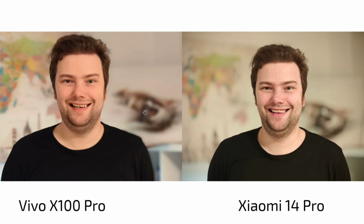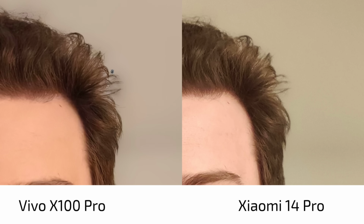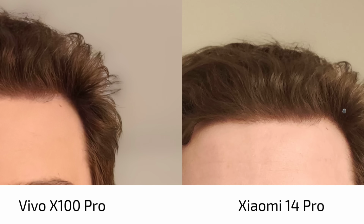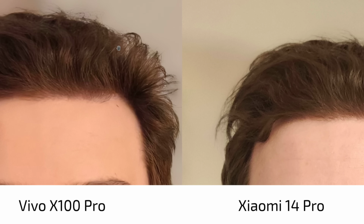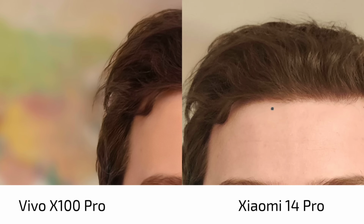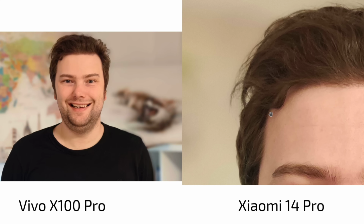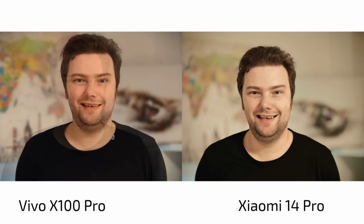Bokeh, however, is good. I wouldn't call it marvelous. You can see some issues here on the Vivo X100 Pro, where the Xiaomi 14 Pro does it a bit better. And the same goes here for those kind of hair, that it's a bit more blown out there. I mean, it's been blurred out, which looks a bit artificial on the Vivo X100 Pro, and the Xiaomi 14 Pro is a bit better in this regard.